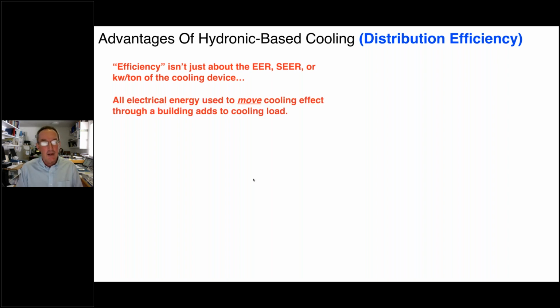But you also want to take into account the energy that it takes to move that cooling effect from wherever it's generated to wherever it's needed in the building. Especially with a cooling system, keep in mind that every watt of power used to move cooling effect in a building is a watt added to the cooling load. In a heating mode, we could argue that this power ultimately is just like electric resistance heat. It adds to the heat input to the building, and we could say that is beneficial, but in cooling, that's not the case. So we want to minimize the electrical power that it takes to move cooling effect from where it's generated to where it's needed.